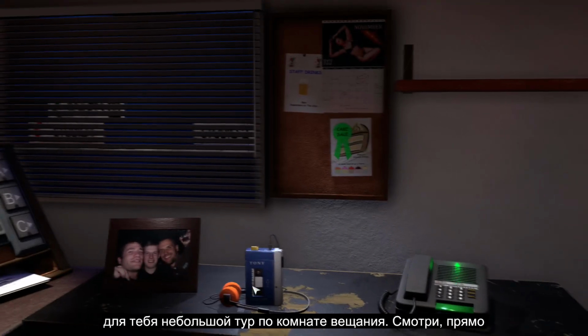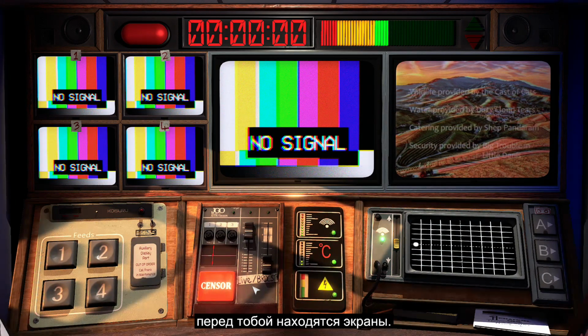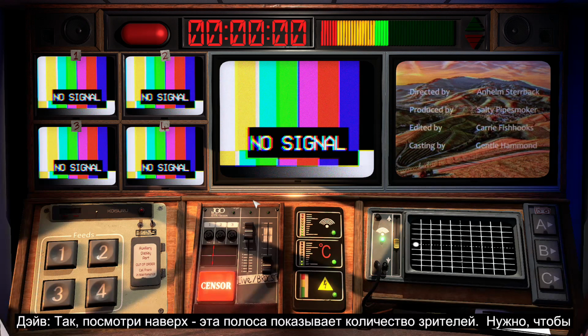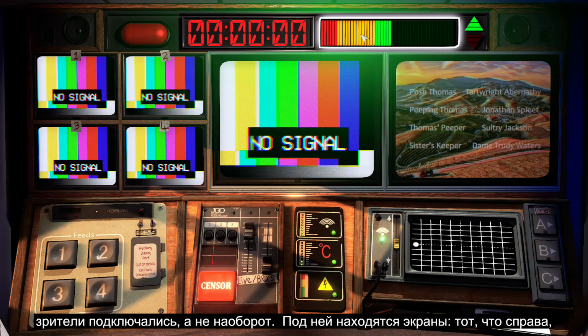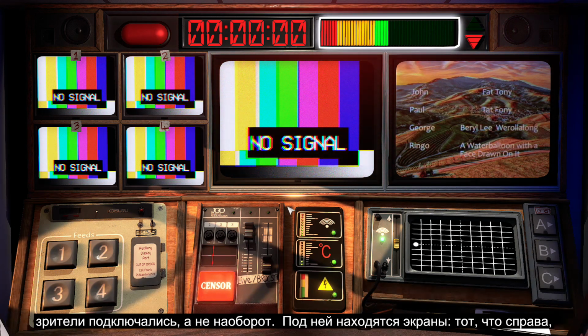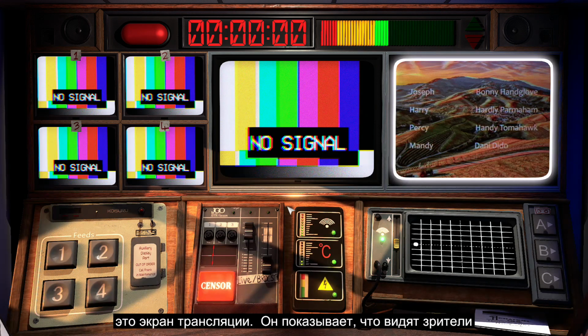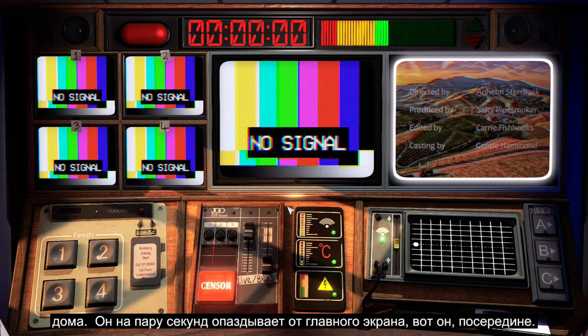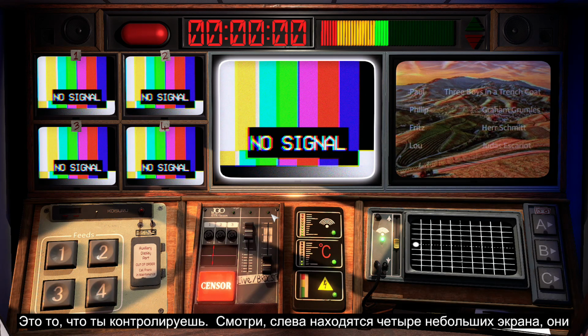First, I'm gonna give you a quick tour of the broadcast room, so if you're not doing it already, look forwards towards all those screens. Right, look up at the top. That coloured bar is your audience. You want to keep the viewers going up and not down. Underneath that, you've got the screens. The one on the right is the broadcast screen. That's what the viewers are seeing at home. It's only a couple of seconds behind the master screen there in the middle. That's the one you control.